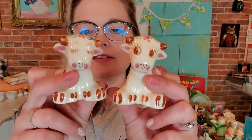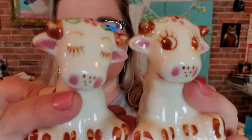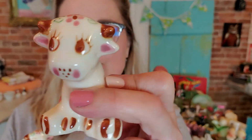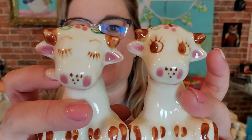I'll start with these little cows. Look at them. They look a lot like California pottery with the eyelashes. They do not have their stoppers in them, nor do they say that they're made in Japan. I don't think that these are Japanese. I think that these are American made. They look very much like a Rio Hondo style California pottery, just kind of a thicker pottery that resembles a California pottery piece.